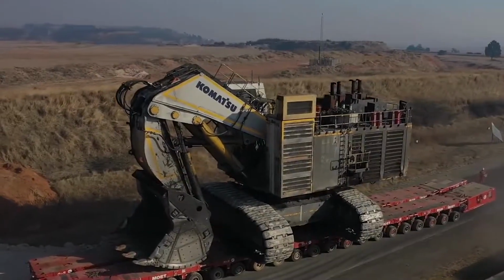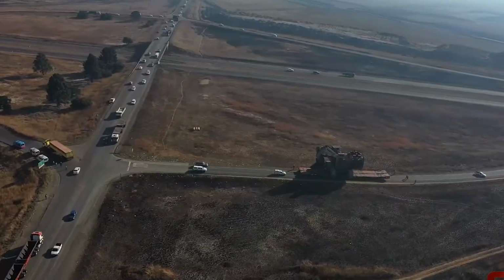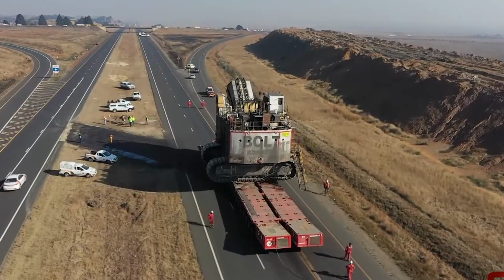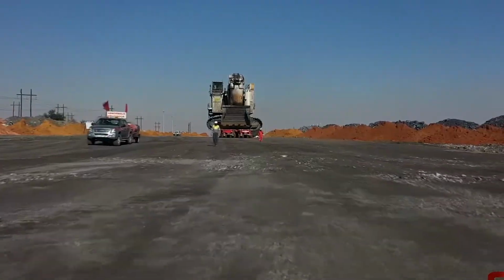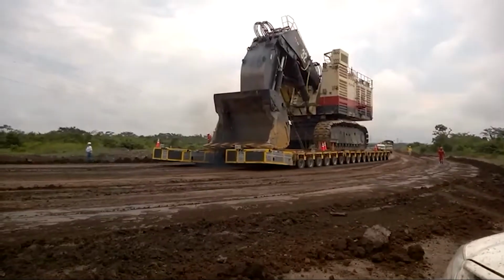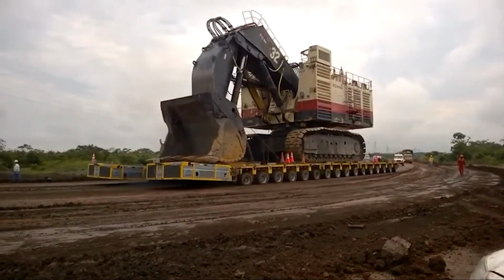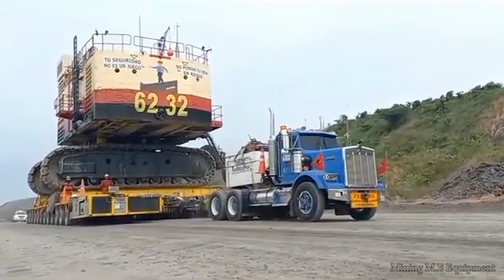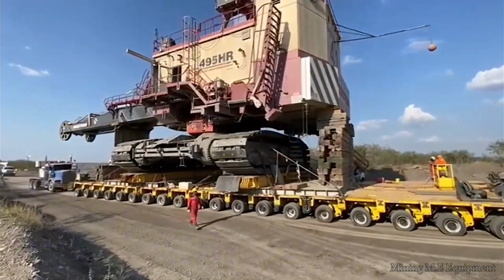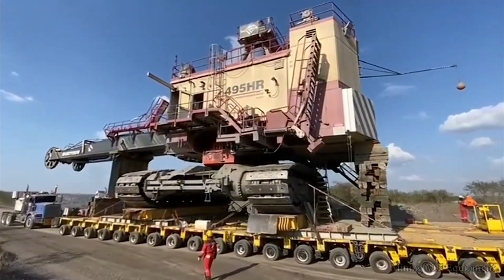Every tire inflated to exact pressure, every axle checked. Then, the convoy rolls. One wrong steer and it's not just a delay, it's a 1,000-ton slide into disaster. But the driver keeps perfect line control, counter-steering like it's second nature. The trailer flexes, shifts, and adjusts. It's not fast, it's not flashy, but it's flawless. The PC8000 makes it through with not a scratch.